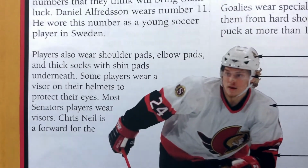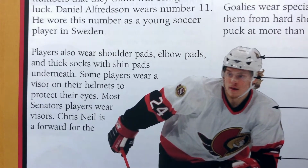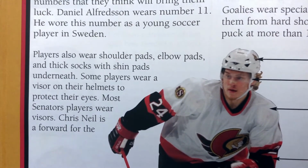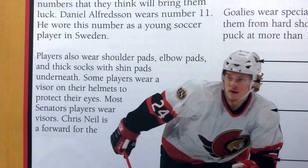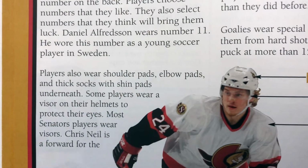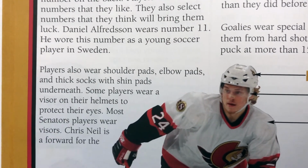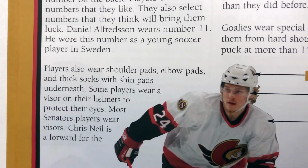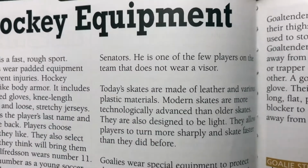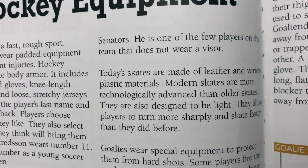Players also wear shoulder pads, elbow pads, and thick socks with shin pads underneath. Some players wear a visor on their helmets to protect their eyes. Most Senators players wear visors. Chris Neil is a forward for the Senators. He is one of the few players on the team that does not wear a visor.